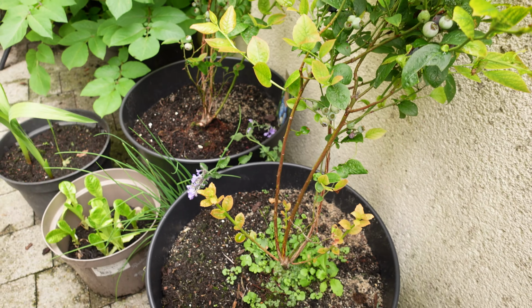I did try soapy water earlier, but I think it was so overtaken by pests that it's pretty much a goner at this stage, and I'm really worried that it won't actually survive the winter. So that's a little bit of a gardening fail for the cherry tree. A little bit sad about that. And I feel like the problem might come every year from the research that I've done. But the bottom of the pot looks kind of nice.